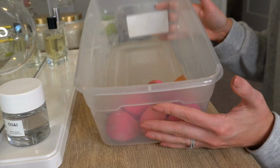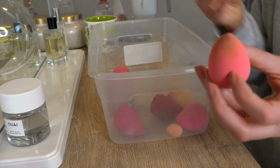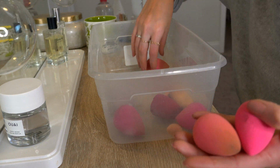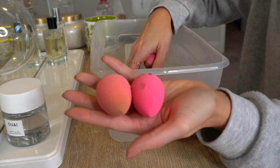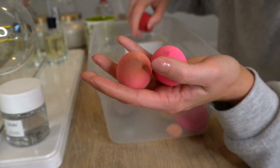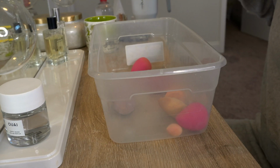Next, we just have some sponges left in here. So I know for a fact, honestly, most of these probably need to be thrown away. These are two beauty blenders, but I think I've had these I don't even know how long. So those need to go. I know those are old.